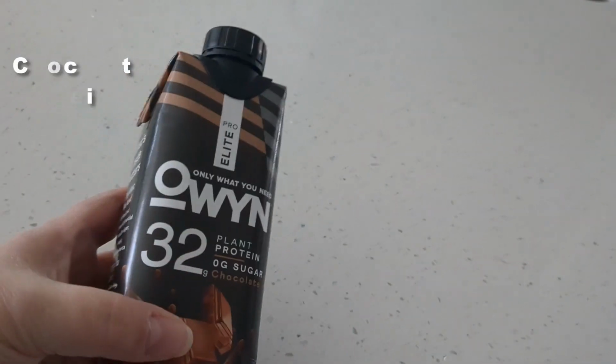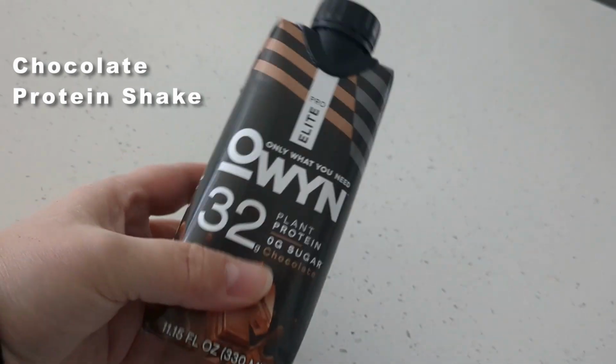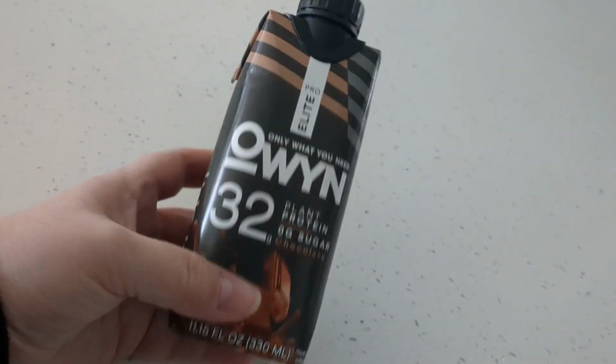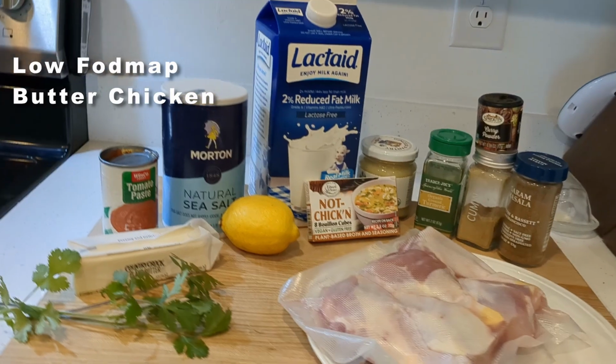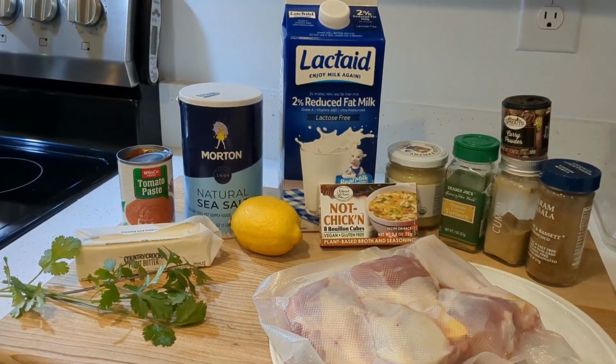For lunch today, I had such a big breakfast so late. I have one of these chocolate protein shakes left, so I think I'm just going to have this for lunch today. For the final dinner for this week of the pantry challenge, I wanted to try a new recipe, something fun.